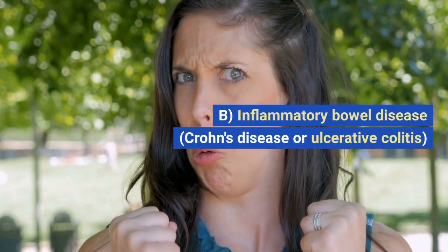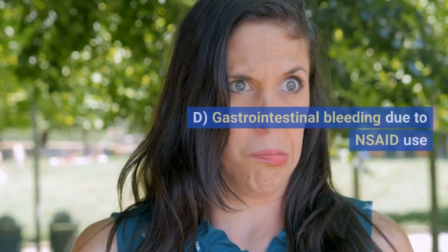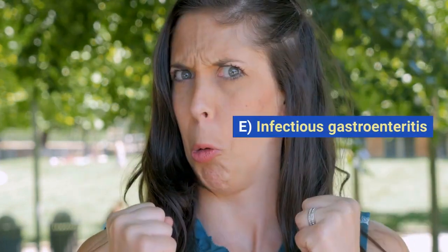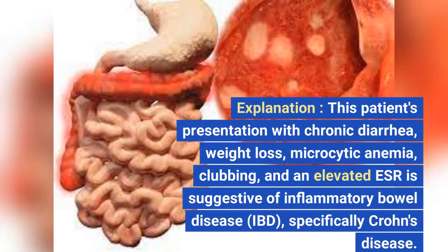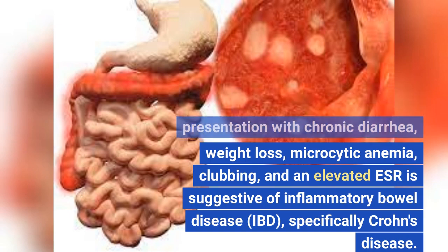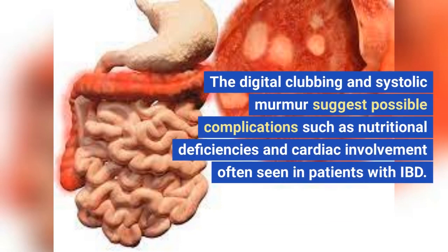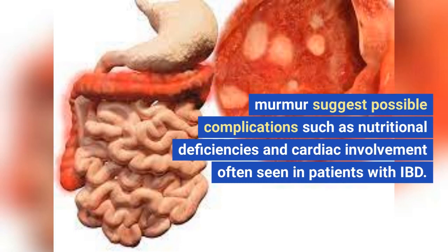A. Celiac disease. B. Inflammatory bowel disease, Crohn's disease or ulcerative colitis. C. Colorectal cancer. D. Gastrointestinal bleeding due to NSAID use. E. Infectious gastroenteritis. Explanation: this patient's presentation with chronic diarrhea, weight loss, microcytic anemia, clubbing, and an elevated ESR is suggestive of inflammatory bowel disease, IBD, specifically Crohn's disease. The digital clubbing and systolic murmur suggest possible complications such as nutritional deficiencies and cardiac involvement often seen in patients with IBD.